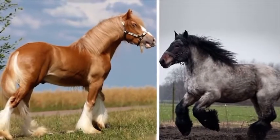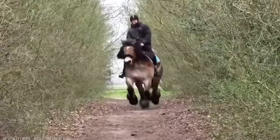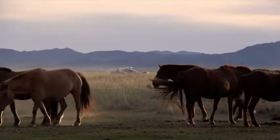Despite this, they are much smaller than some of the other draft horses. Mares are usually around 15 hands high, while stallions are 17 hands high. Still, they are much larger than most other breeds out there.